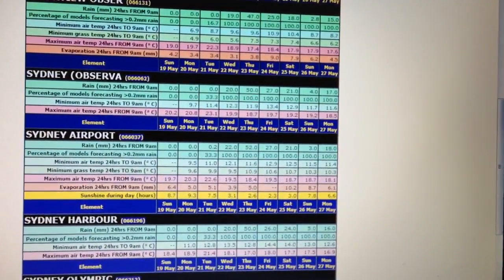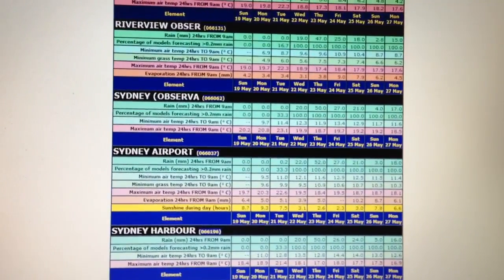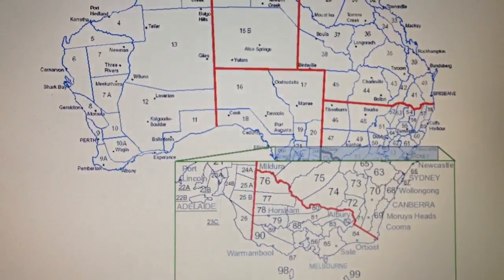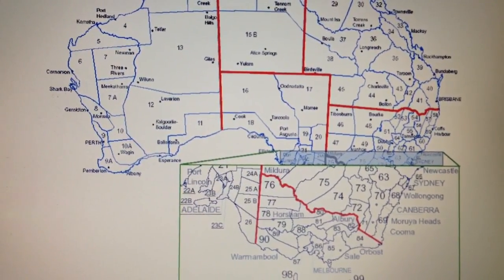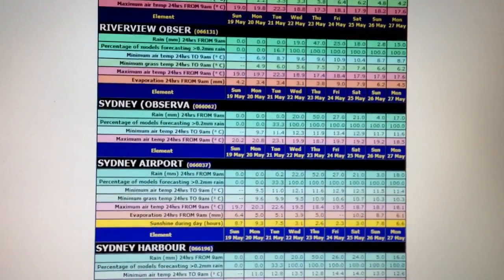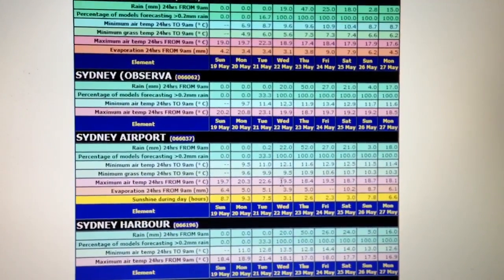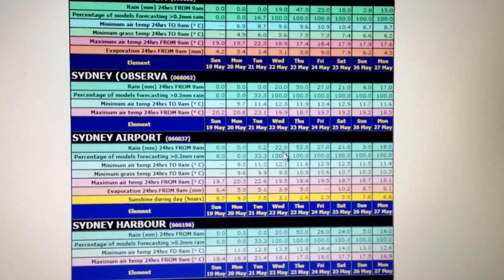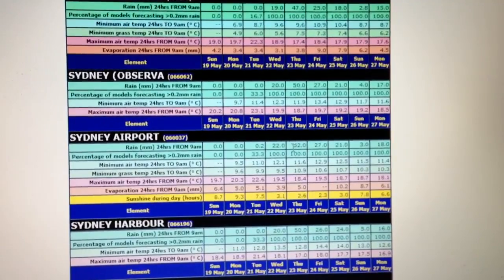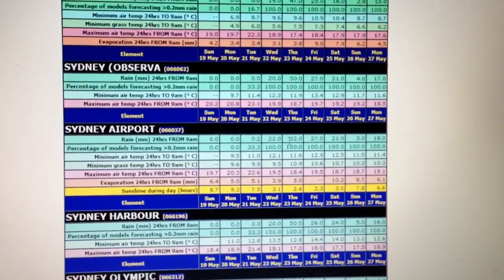One of the charts we use is a very conservative but safe chart, from EWN, Australian Weather News. This data is produced by the BOM, and it takes an average of the models across the board. If we focus back onto Sydney, these are some rainfall totals: 22 mil Wednesday, 52 Thursday, 27 Friday and 21 Saturday. So a very, very wet, windy period coming up for Sydney and surrounds.